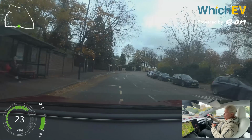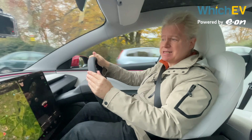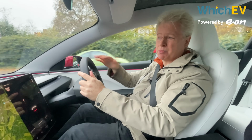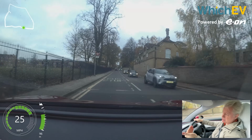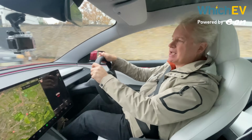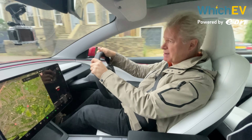The basic warranty is 4 years or 50,000 miles, but you can pay to extend it for another 4 years, and that usually costs somewhere between £2,500 and £3,000. And if you then sell the car, the warranty transfers to the new owner as well. Either way, the battery warranty is 8 years for 120,000 miles and 70% capacity.